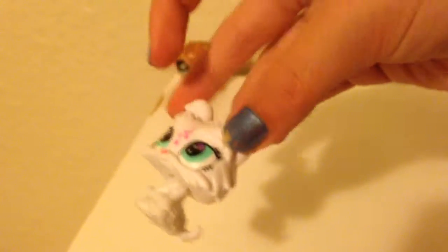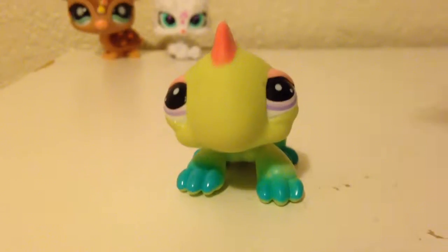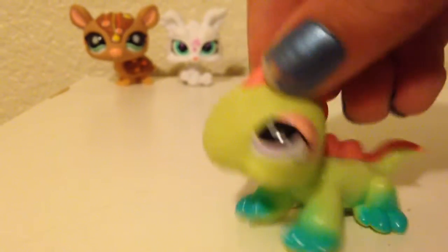Just a plain white little one. And this is a terrier, a Yorkshire terrier. Okay, let me use my other hand, that'd be smart. This colored lizard. Yes. And then I have this snake, which is an emerald color with pink. Oh, dang.